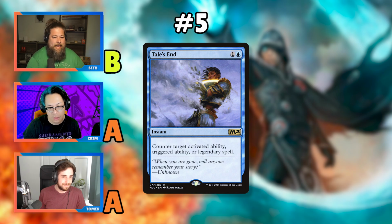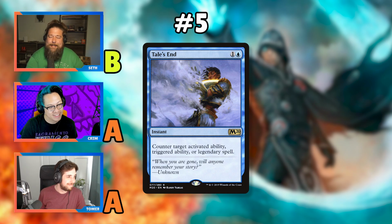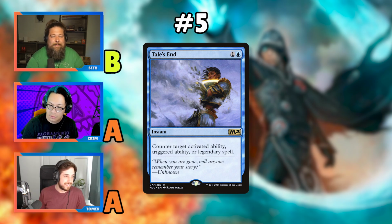Rating wise, we got two A's from Krim and Tomer. I have it as a B. I think it's fine. I don't play it that much myself personally because I don't put that much value in the Stifle effects, like the counter target activated or triggered ability. We always talk about it, but I can count on one hand, maybe even less than one hand, maybe one finger, the number of times I've actually seen a game of Commander where stifling something was relevant.